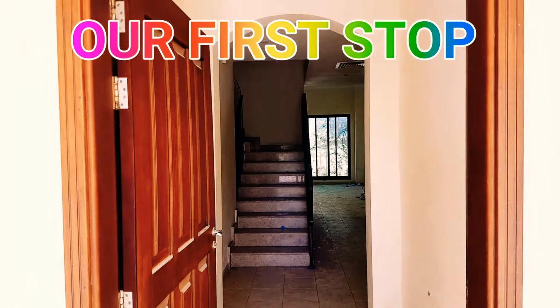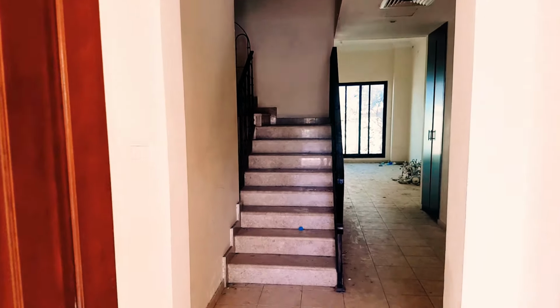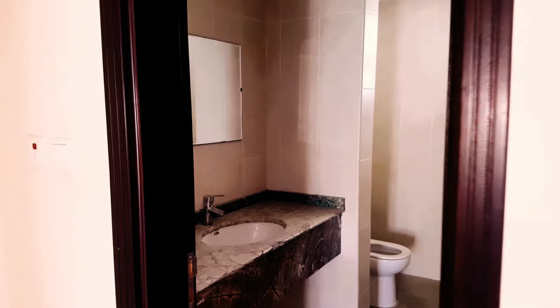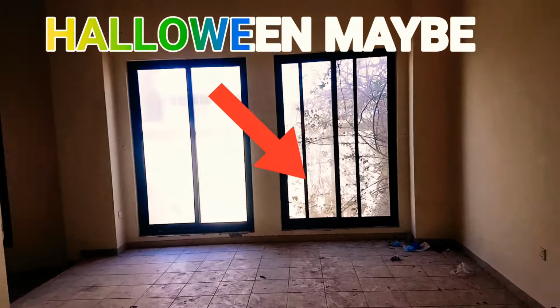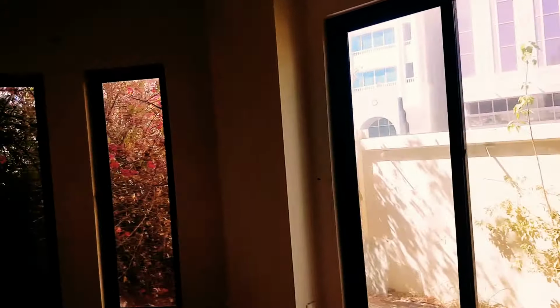So this is our first stop. This is a villa, obviously, and this is when you go into the house from the main door. Immediate right is a bathroom, obviously. That's a guest bathroom. Then straight on this way. I don't quite know what this is. So then straight on. This is a bit dirty, but they said they will clean it up for us.